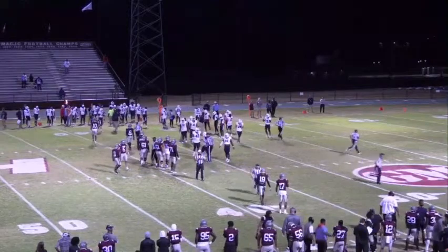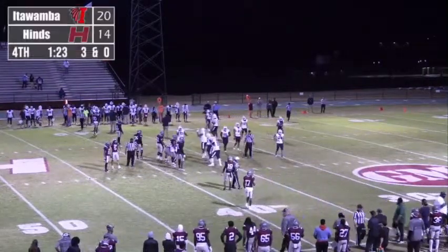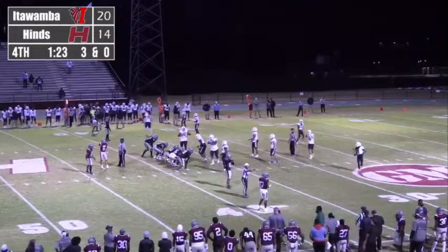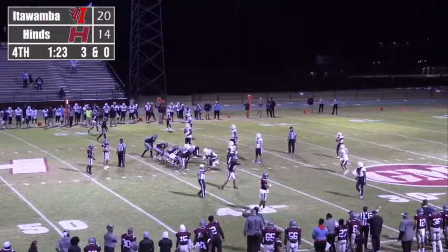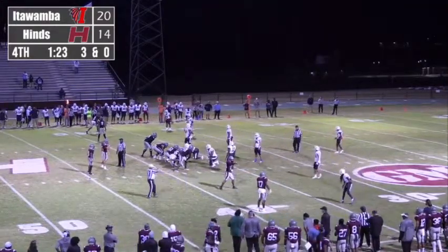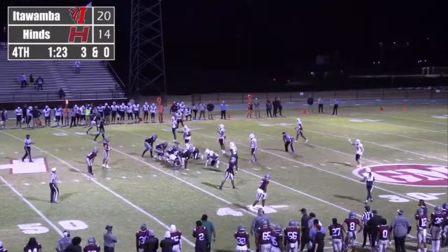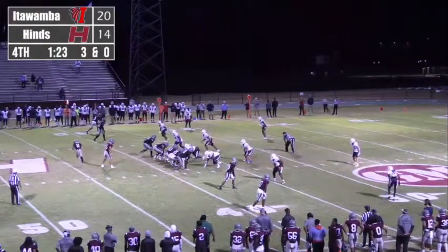1:23 to play in the ball game. 20-14, Itawamba leads Hinds. It's 3rd and 20. Let's see what this defense does. They're going to bring some guys up. They're playing one safety deep. Now they're going to drop some more guys deep, probably a deep zone here to keep everything in front.